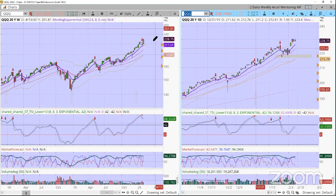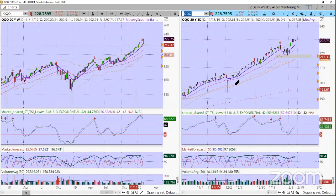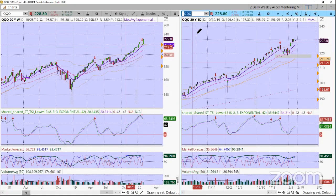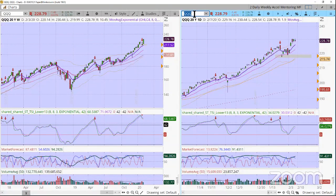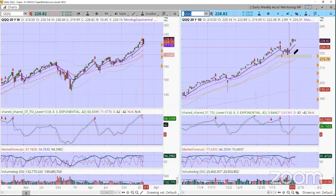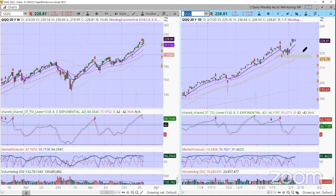But basically I trade price action. If it sets up, I buy, and I get out when the rules tell me to get out. And like you said, I like the Qs. It's the strongest of the entities. And so any type of a pullback into the moving average on the Qs or even back down to this level here, the 223.79 level, might give you an opportunity to jump on board.